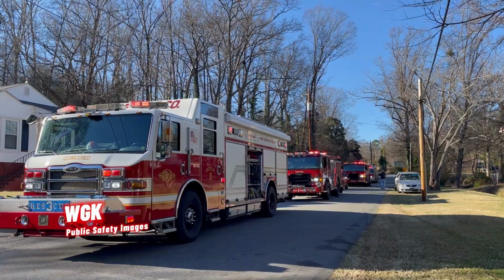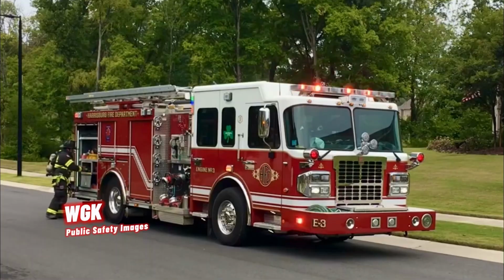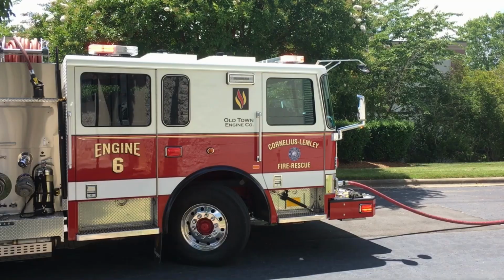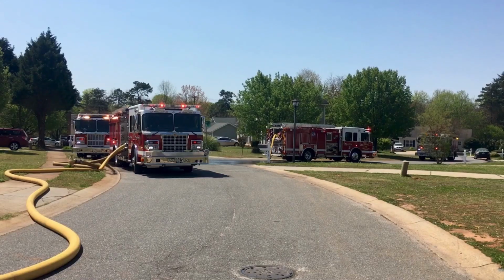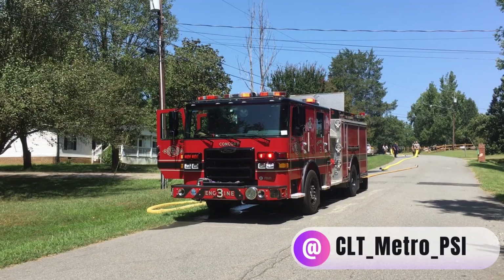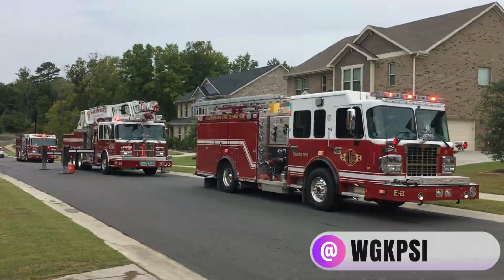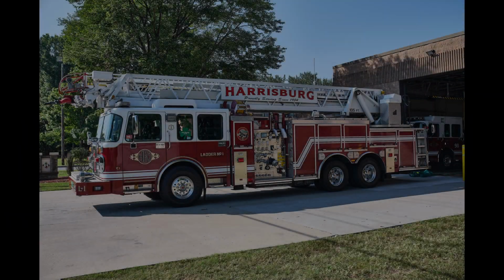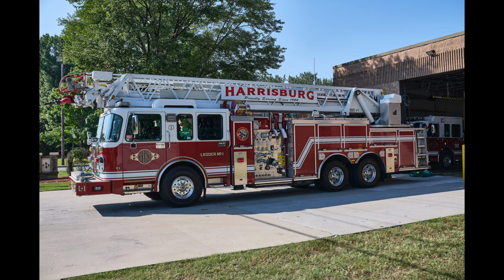Battalion 2, engines 11, 27, 7, and 22. Investigator 1, ladder 27, and safety 1, house fire. CO 1 Maple Street, Army, Echo, Battalion 2, engines 11, 27, 7, and 22.